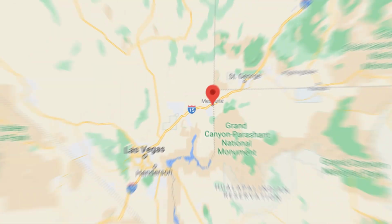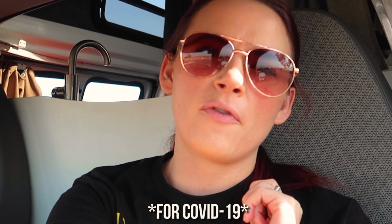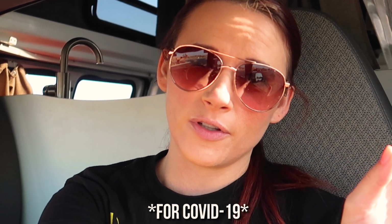All right, we're making our first stop of the day in Mesquite, Nevada. We're just stopping for some breakfast sandwiches and coffee since we didn't do it in the van today. This is day 2 of our road trip, and just so you're aware, we got tested right before we left on the trip, and we got our results back a couple days ago, and we were both negative, so we're just trying to be as responsible as possible. We're still practicing social distancing, wearing masks everywhere we go, and luckily we have a mobile hand washing station with us, so we are clean as a whistle.